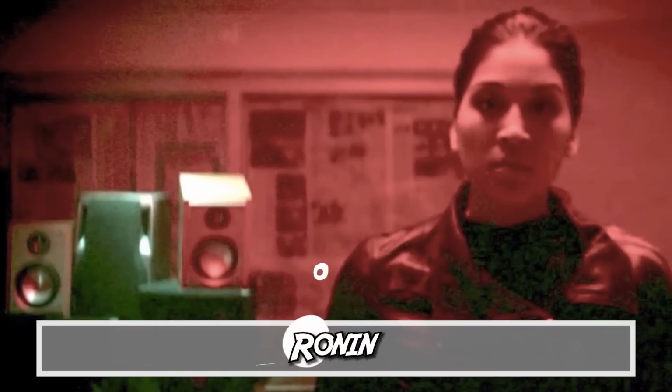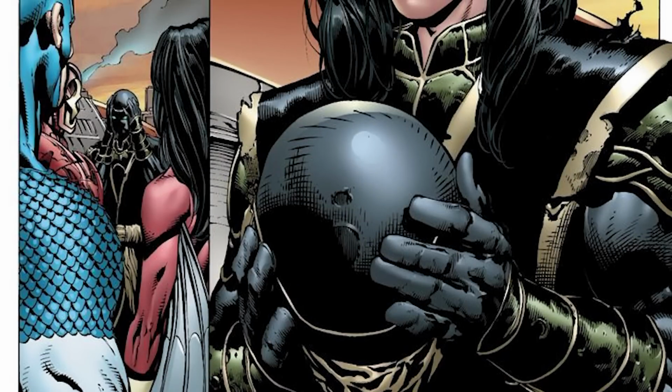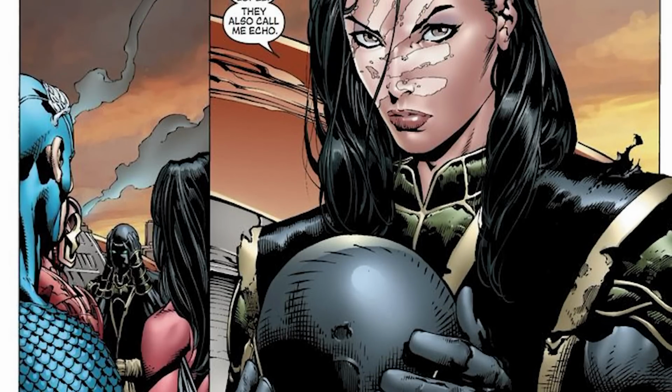Number 3. Ronin. Well, in the live-action series Hawkeye, we see Maya and her crew were victims of Clint Barton's Ronin. In the comics, Maya herself once became Ronin. She was actually the person to take up the mantle, I believe, following Clint. Ronin in the MCU was responsible for the death of people that she loved, which explains why she seems to be hot on the trail of anyone connected to that mantle.